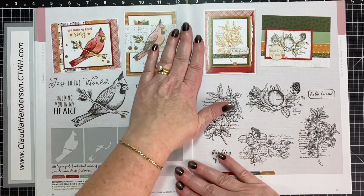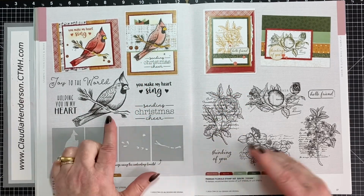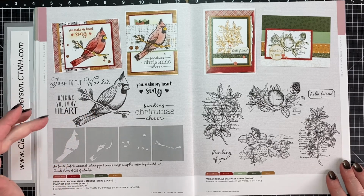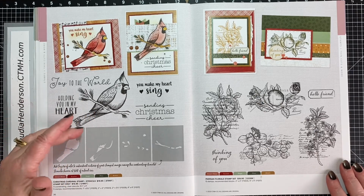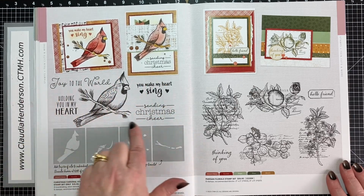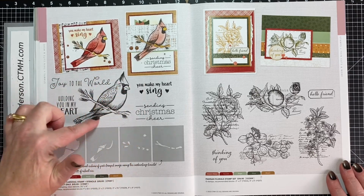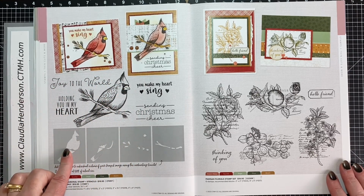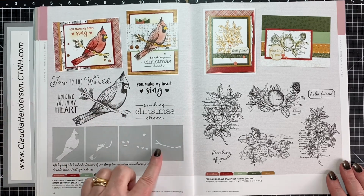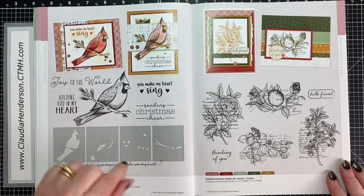Then we have a cardinal. We haven't had a cardinal in a long time. I remember one stamp set we used to have. So this one again comes either as just a stamp set or a stamp set with the stencil. So in this case, this is your stamp set with the phrases and the bird, and then the stencil will help you color in the bird in different colors and the branch and the little sprigs here.